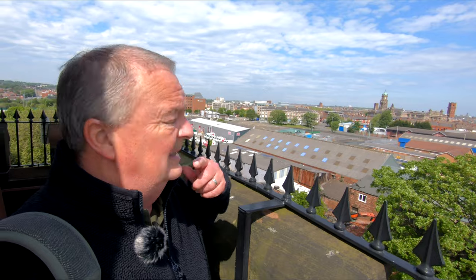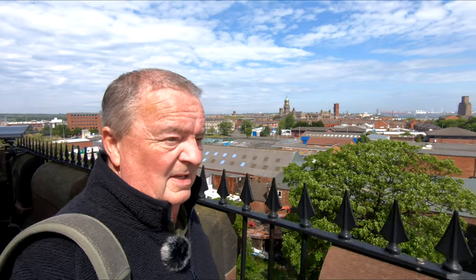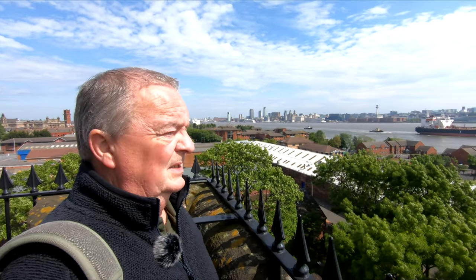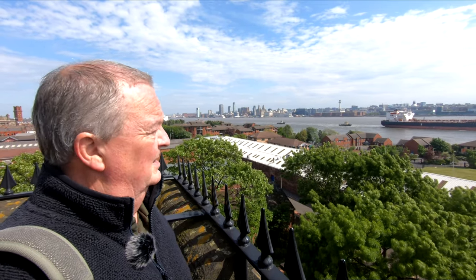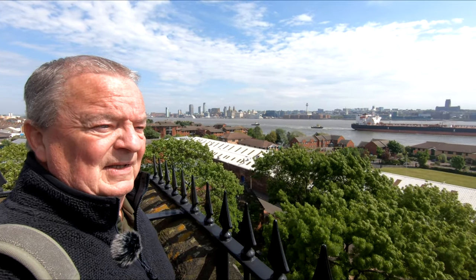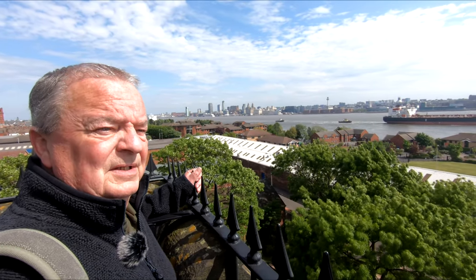Warning sirens going off. But from up here, you do get a stupendous view across Birkenhead. The tower you can see behind me over there is Birkenhead Town Hall. And if I just pan you around, hopefully before any horrendous noises start, you can see a large bulk carrier heading up the Mersey with the cathedral behind it, and away in the distance you've got the Three Graces, the Liver buildings, etc.